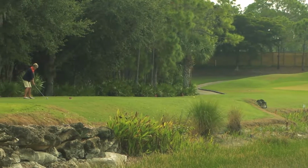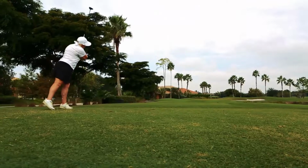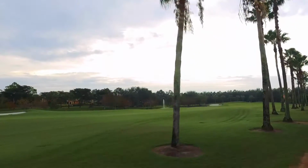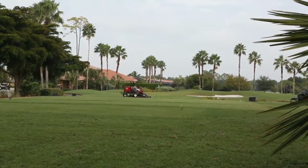It's a mandatory country club, so once you move in, you're automatically a dues paying member. We're doing a little over 40,000 rounds a year, and the rounds continue to grow. When I first got here 9 years ago, we were doing about 20,000. We're running about 22 full-time staff members, including myself, assistant, and 2 mechanics.